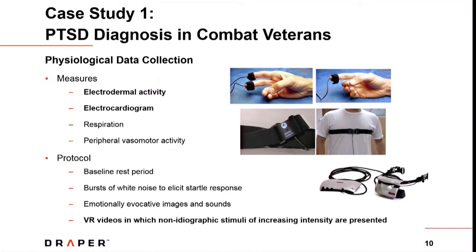We collected a number of different measures: electrodermal activity, electrocardiogram, respiration, and peripheral vasomotor activity. I'm going to be focusing on the top 2. And then we had a 4-part protocol. There was a baseline rest period. We did some startle response, emotionally evocative images and sounds. And then the bottom part was what I'm going to focus on.